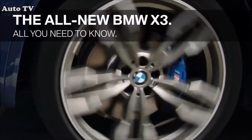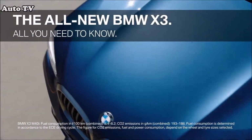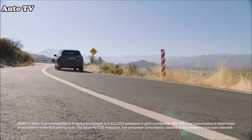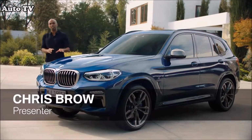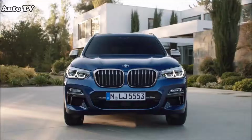This is the all-new BMW X3. Stay tuned to get a first impression of its design, its driving characteristics, connectivity features, and BMW's Driving Assistant Plus. Clearly, this SUV is well-suited for an urban environment, but also for rough terrain.